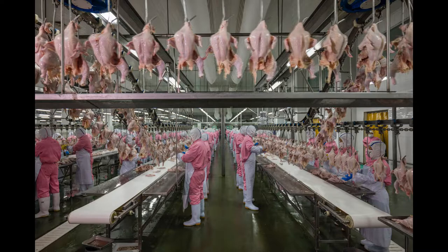This is one of the largest chicken slaughterhouses in China. They supplied KFC and Pizza Hut and a bunch of other restaurants, mostly fast food. It was kind of like a big slaughterhouse, just super efficient.